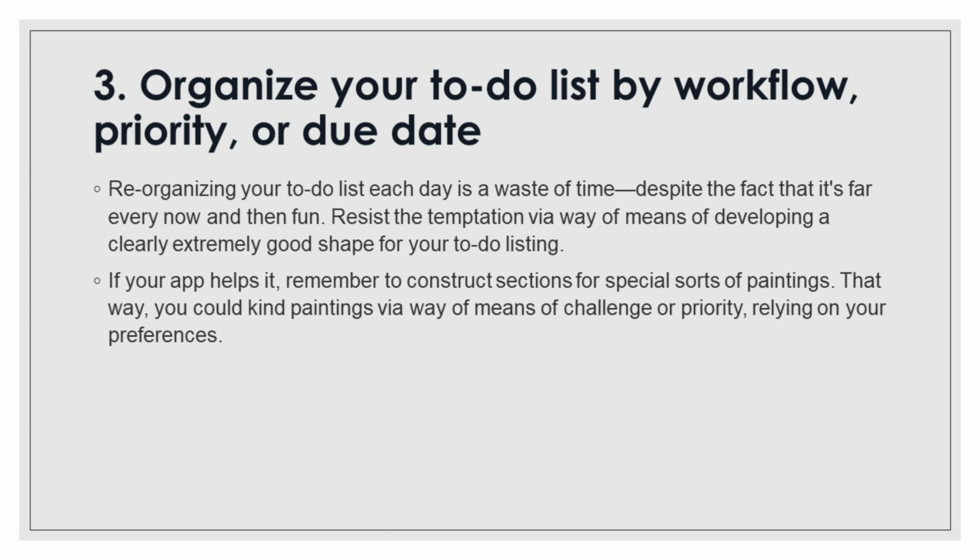3. Organize your to-do list by workflow, priority, or due date. Reorganizing your to-do list each day is a waste of time, even though it's sometimes fun. Resist the temptation by creating a really good structure for your to-do list. If your app supports it, consider building sections for different types of work. That way, you can sort work by project or priority, depending on your preferences.